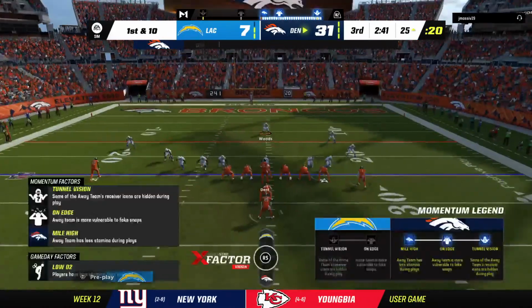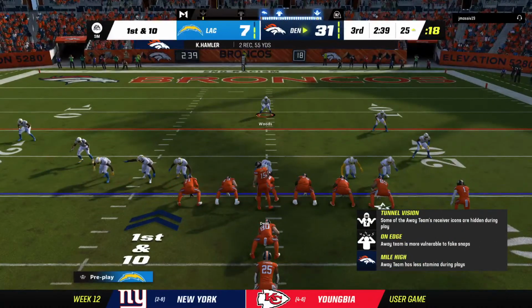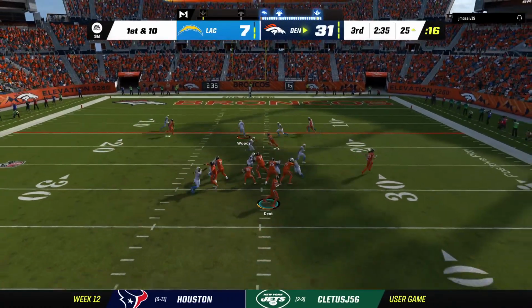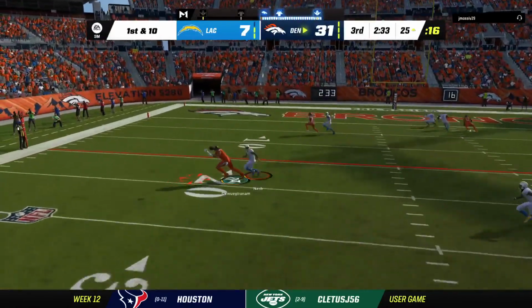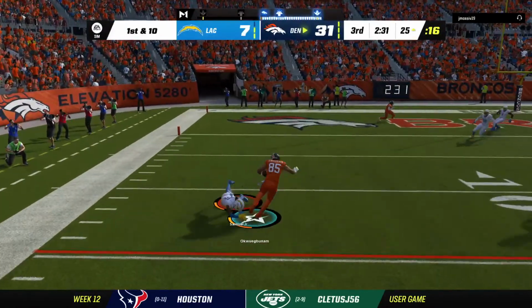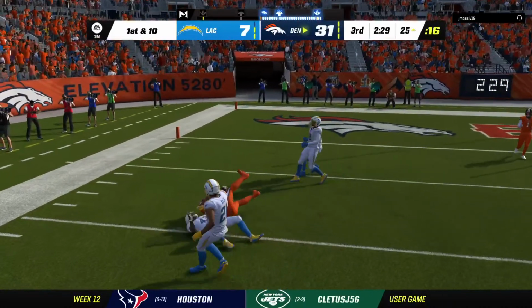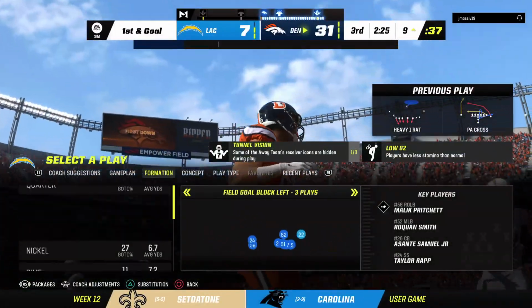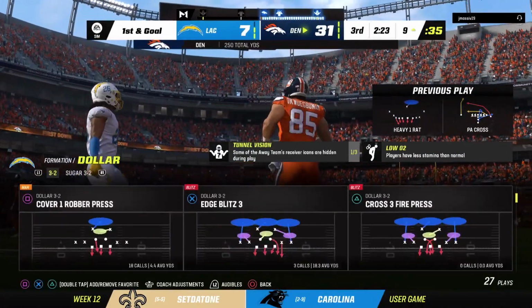So 1st and 10, and if they score on this drive, we might have to start digging in for some second half blowout material. He'll get that complete to Alberto. And he gets it inside the 10, to the 9. Another nice gain, 16 yards there, and a 1st down again.